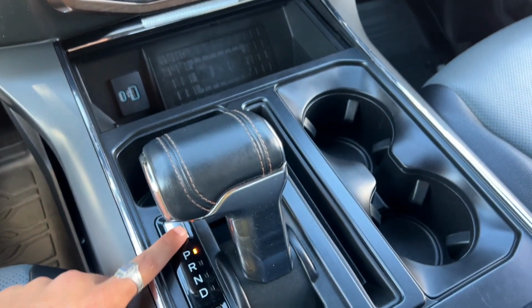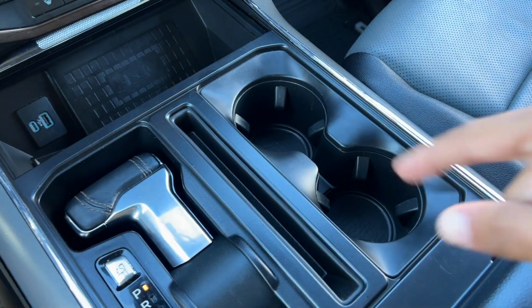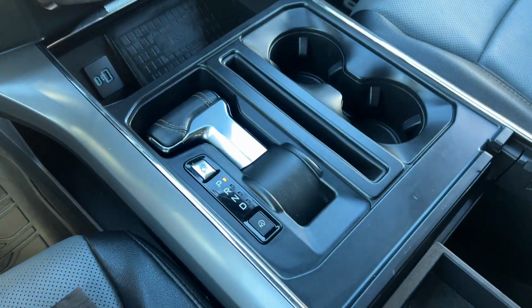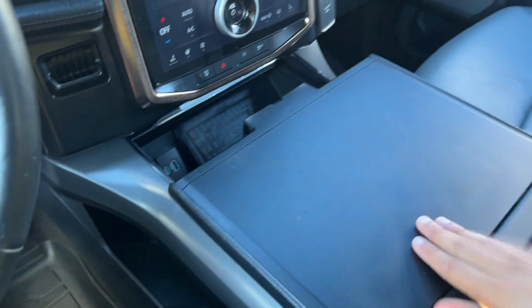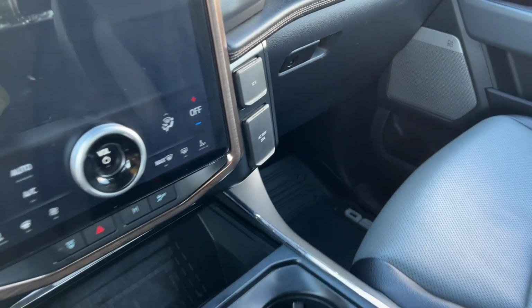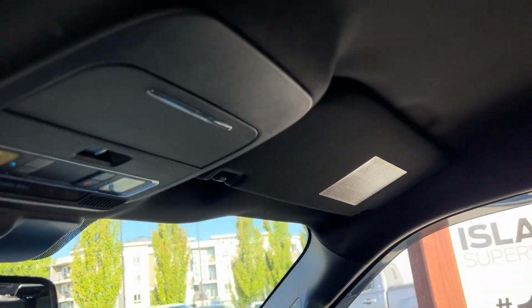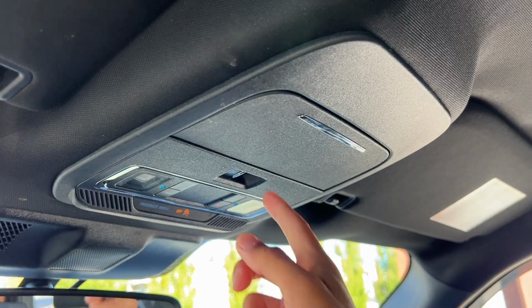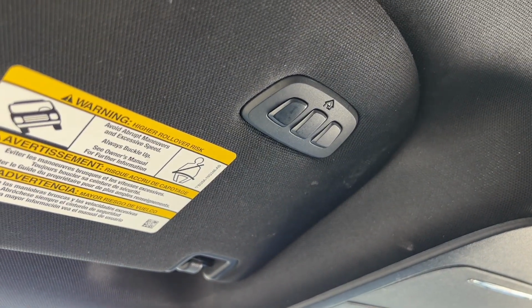Your gear shift dial that can be folded down when you're done driving or folded up when you want to drive. 2 cup holders, a console with storage below and USB-C charging ports, and that can be folded down on the other side to become a dining table or for your workspace. A 12 volt and 120 volt outlet. 2 glove compartments, your sun visor, sunglass holder, rear window controls, light controls, and universal garage opener.